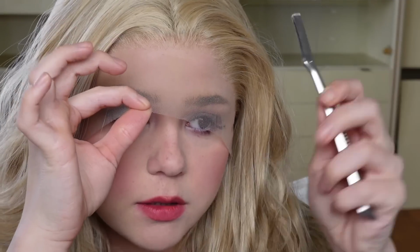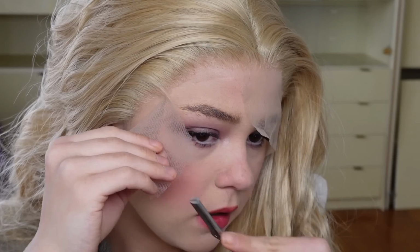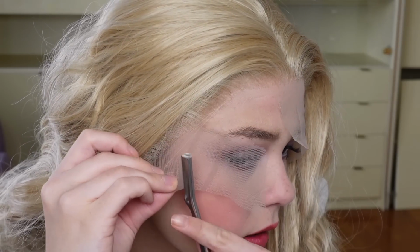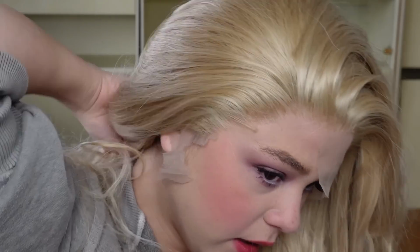Okay, I'm going in with my dermaplaner and I'm going to cut right along the hairline. Oh, so I did just cut the hairline. I'm going to use scissors. I know it's not supposed to be a straight across line, but I'm not good with the dermaplaner. So I guess while I'm doing this, I could talk about all the other horrors that went on the Wizard of Oz set.